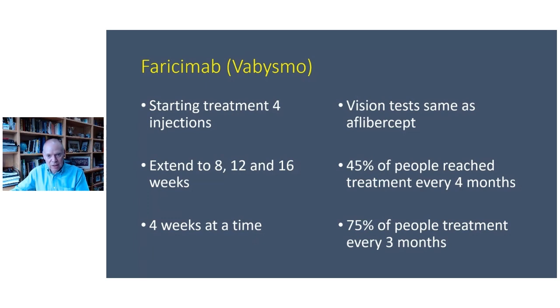So this is a fabulously good thing for the individual because it interrupts their life much less than the current treatments do, and it will also allow us in the hospital eye service to have more appointments available for more patients. So we're very excited about faricimab. That is the newest treatment, and it's already just becoming available.